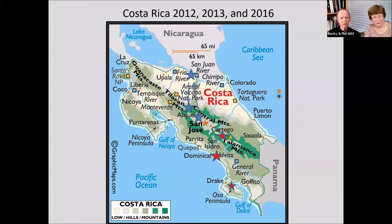So this map is depicting some trips we took in 2012, 13, and 2016. At least two of the trips were the same. They're the blue stars. It's the same itinerary. We liked it so much we went back. And we went with our favorite photographic leader, Greg Basco. And the three red stars on the southern part are another trip we took with him in a different area.